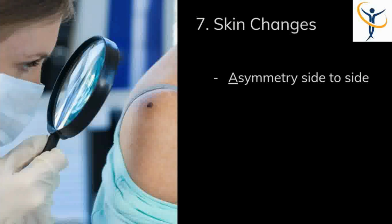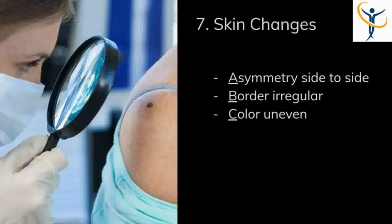B is border irregular. So anywhere around it where it's not smooth, it starts changing and becoming irregular. That's not a good thing. C means uneven color. So if you look throughout the mole and it's uniform, that's a good thing. But if it's kind of spotty and different colors, not so good. D is diameter. That's the size of it. So if it's larger than the diameter of a pencil or a pencil eraser, then that's something to watch out for.